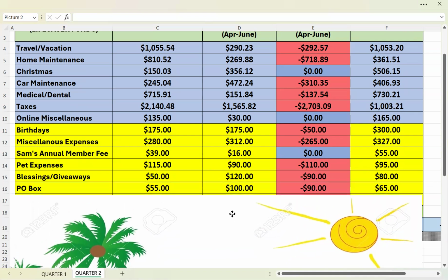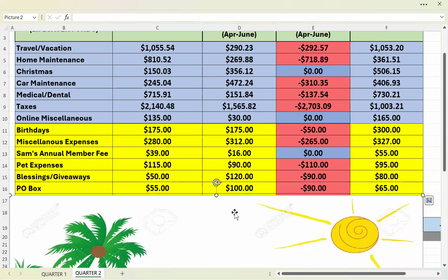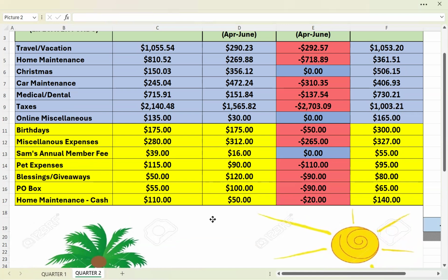For P.O. Box, I had a $55 balance. I've added $100 to this. I've spent $90, so my balance is $65. And I believe my P.O. Box fee is due. I just haven't received the bill yet, but I think I will be using this money very soon.